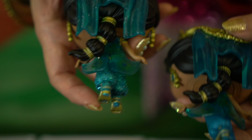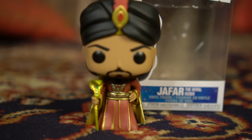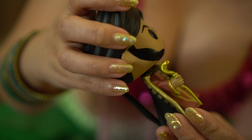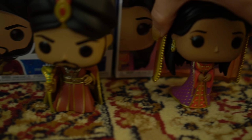And then Jafar with this nice scepter, badass scepter there, and nice badass coat, cape as well, with one ring. And last but not the least, I think this girl is my favorite from the set.